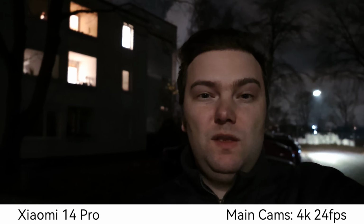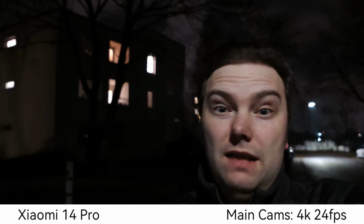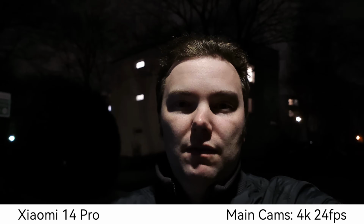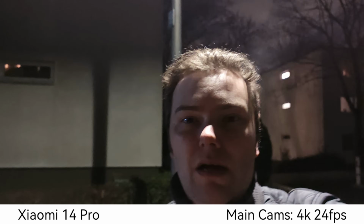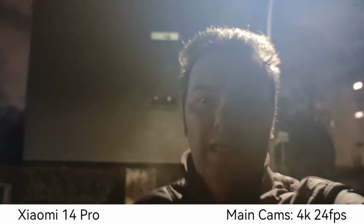This is now the Xiaomi 14 Pro, and this one has a special night mode, 4K 24 frames per second, together with its very large aperture of f1.4 and a pretty large sensor. What do you think about this one here? Walking towards the light, I'm standing right underneath the light right now, and now I'm walking away from the light in the background. How is it handling exposure here? What do you think about the internal microphones and the stabilization?